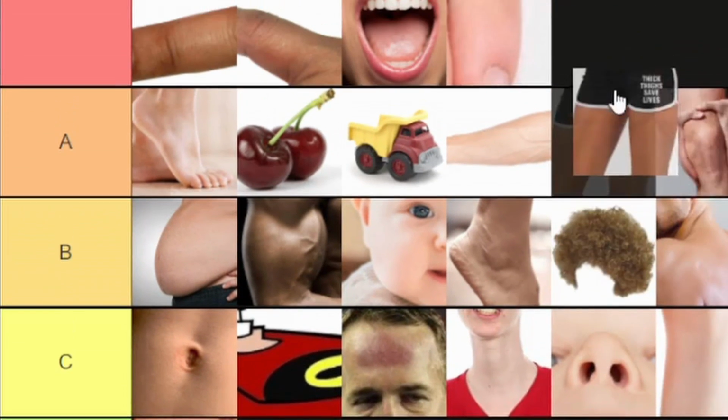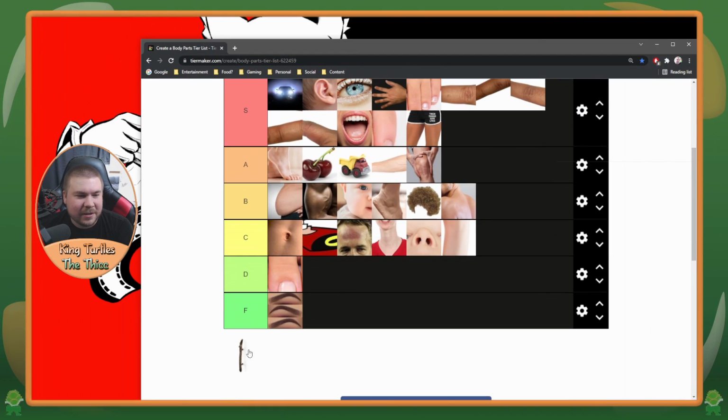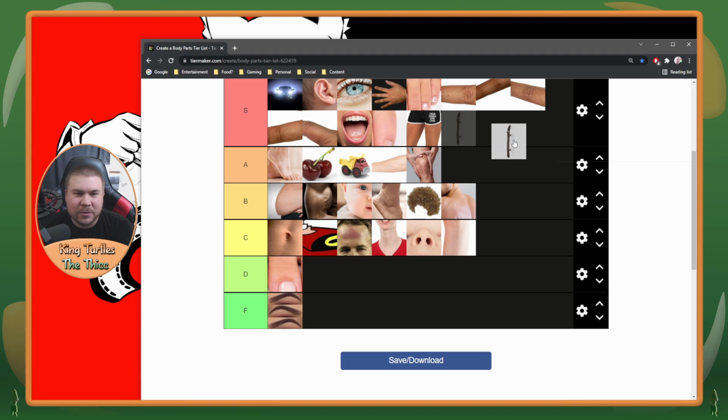Thighs. I don't even have to fucking say anything. Thighs are thighs. They belong in S. No exceptions. No argument. If you disagree, what's wrong with you?